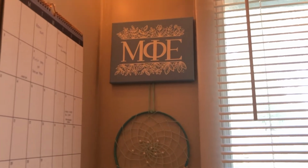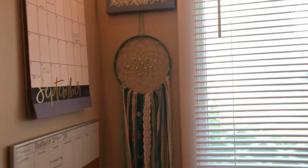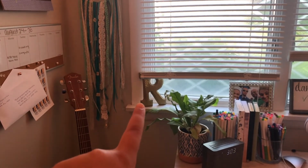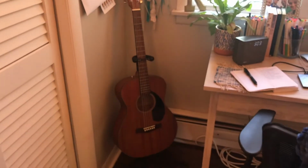So right here we have a canvas that my mom got me that's for my professional fraternity. This is a dream catcher that my friend Elizabeth made me, and I literally think it's stunning. This is just a random R that I painted gold and put glitter on, and I was like, alright, let's make it a thing.